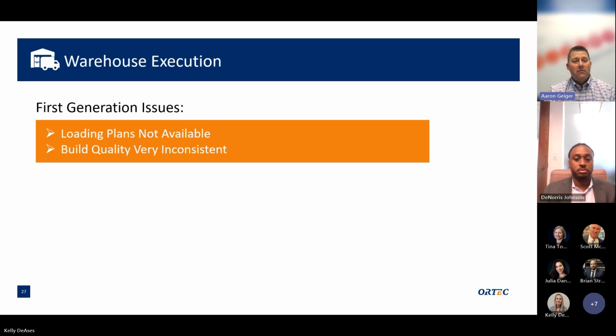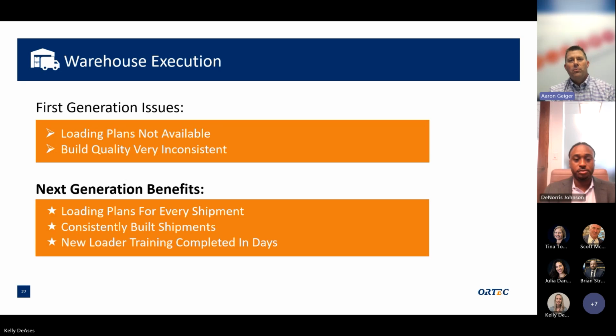And a lot of times you're going to have different rules by DC location. You're going to have different loaders that load differently than others based on tribal knowledge. And you're just really not going to know why some locations perform better than others. So with the second gen or next gen solutions, we wanted to put something in place where they're going to have loading plans for every single shipment. They're going to be able to go in and see exactly how to orient the pallet, stack the pallet, slide axles, all sorts of different things. So you've got consistently built shipments from location to location.